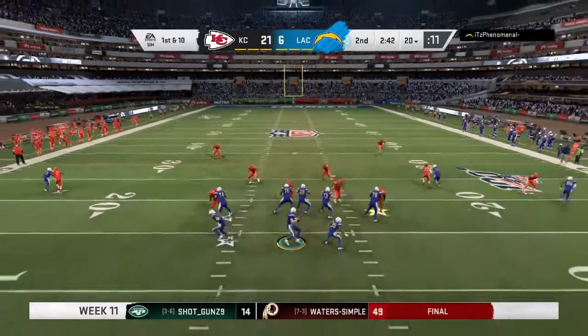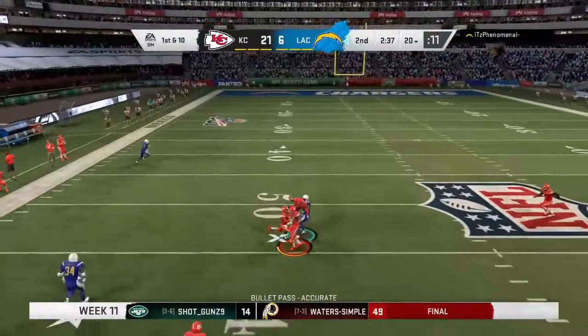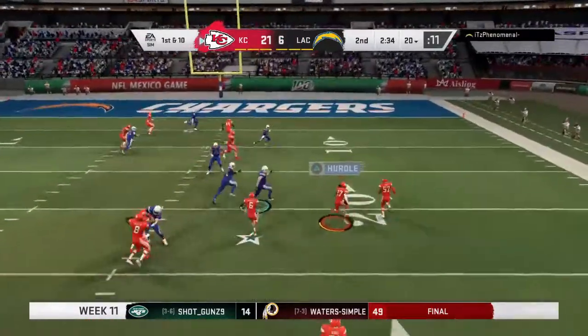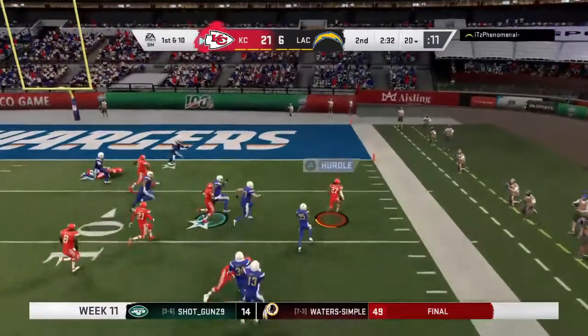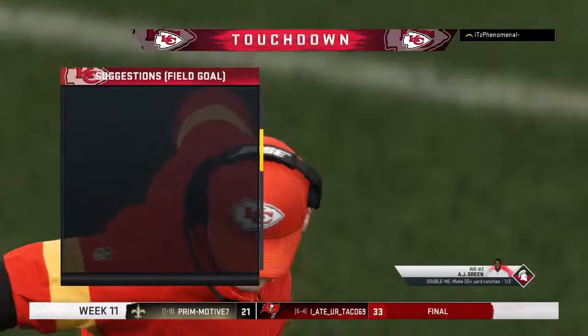After the interception, here's Trubisky. Into a double team, and it's intercepted. Picked off at the 45. And he will score. Touchdown, Kansas City.